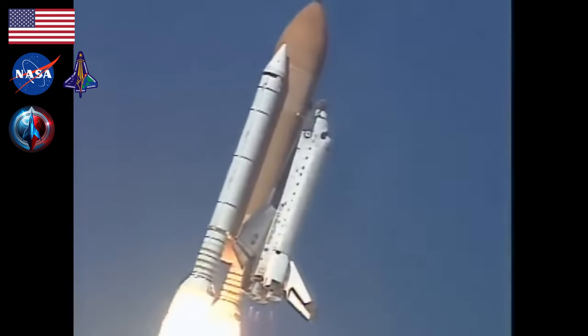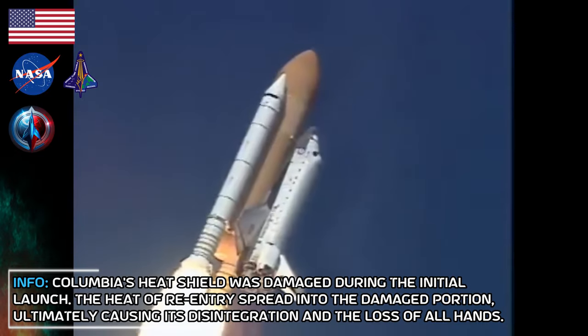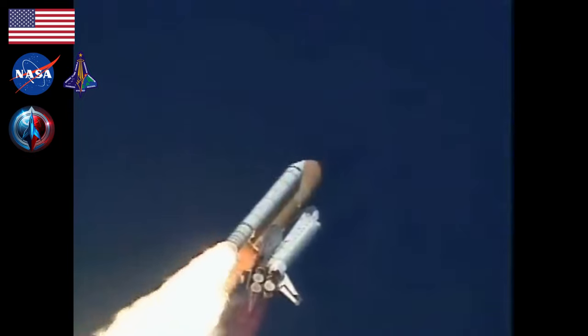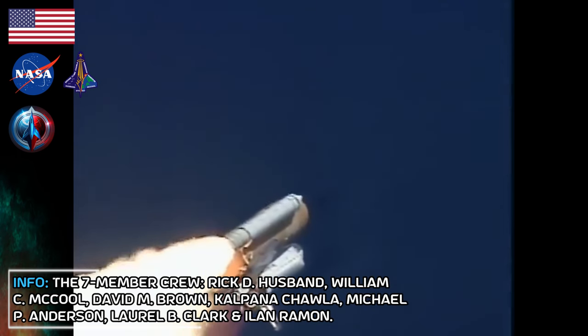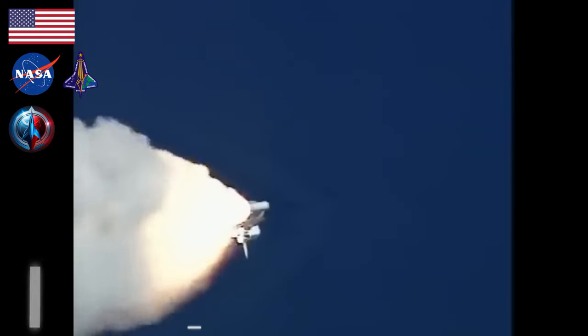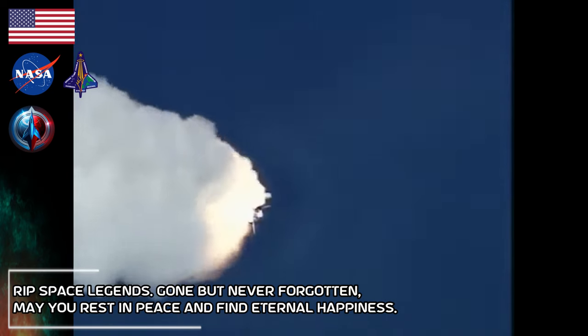Columbia now rolling on to the proper azimuth for a 39-degree inclination to orbit. Shuttle in a heads-down, wings-level position for the 8.5-minute ride to orbit. 30 seconds into the flight, the three liquid fuel main engines beginning to throttle back in a three-step fashion to 72% of rated performance, reducing the stress on the shuttle as it breaks through the sound barrier. Columbia already 2.5 miles downrange from the Kennedy Space Center, 4.5 miles in altitude, the main engines beginning to rev up to full throttle, 104% of rated performance. Columbia, you send your go at throttle up. We copy, go at throttle up.